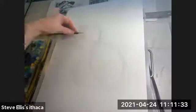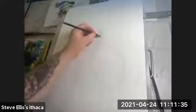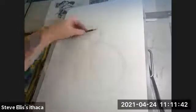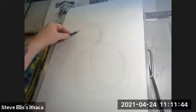I'm drawing really lightly. Remember, you want to draw light enough that you can easily erase it. These are not permanent lines. So just remember, easily erase these. Keep it very light and soft.